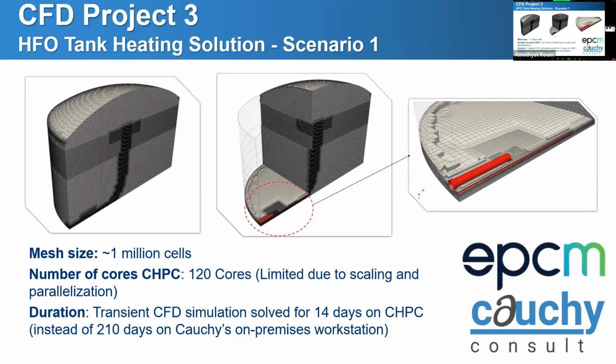You can keep increasing the cores, but the amount of scaling you're getting decreases so much that you're actually wasting money. So you must be wise sometimes in terms of how many cores you use. Just to give you an indication, this transient simulation took us 14 days on the CHPC to simulate 12 hours. If we did it locally at our own premises, it would have taken us 210 days. That's almost 7 months. So you can imagine our client is not going to wait that long for an answer.